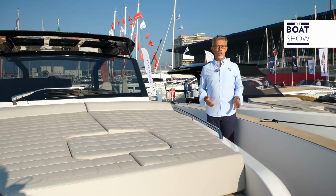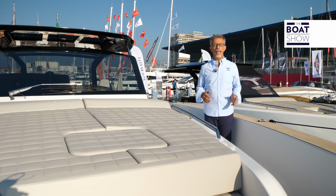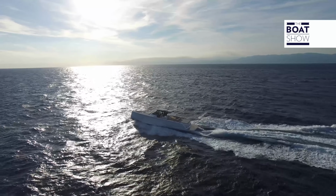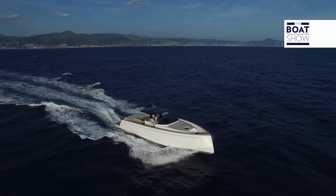Riding on last year's success that they got from the Pardo 43, the Del Pardo Boatyard have brought their new model, the Pardo 50, to Genova. Same philosophy, same designer. It's just longer, 16 metres.